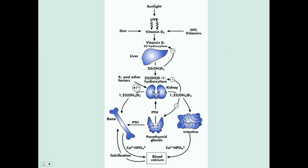Once you have calcitriol produced, that calcitriol is going to encourage bone mineralization. It also increases the uptake of the calcium and phosphate that's been ingested in the diet. It also suppresses the creation of parathyroid hormone.